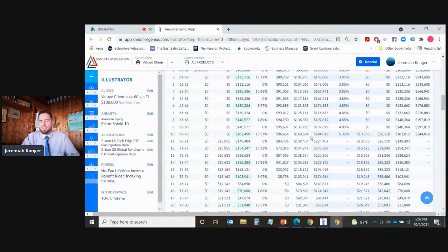Now, remember we talked about increasing income. That's where this product is really unique, and it's really where it compares with other products on the market like the Allianz Benefit Control, the Athene Agility, the Global Atlantic Choice Income, the AIG Power Index Protector, the several of these annuities out there that are very competitive with one another. But here's where it really shines, is in the increasing income opportunity.